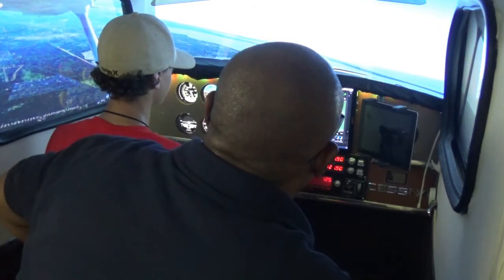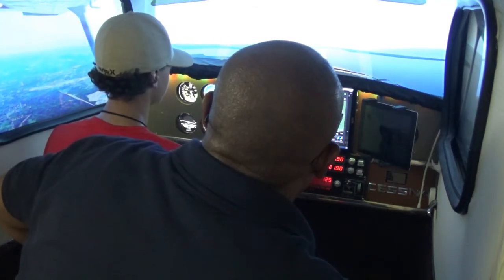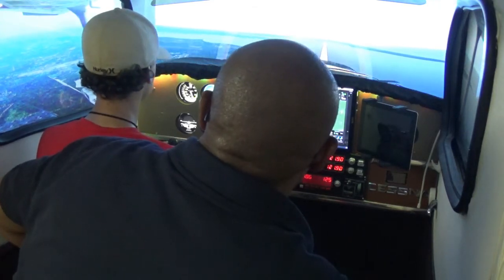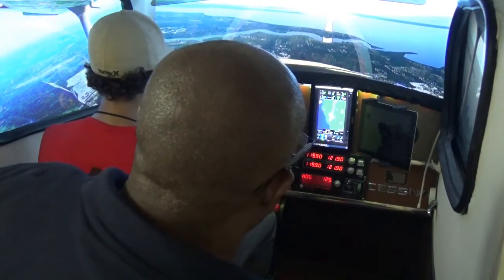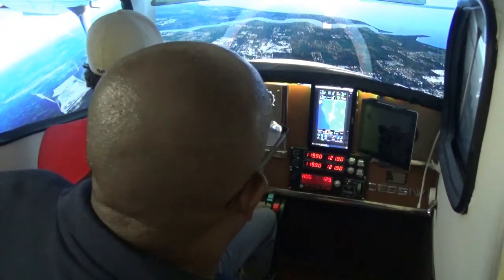Left downwind 35. How far are we from the airport, man? 3.4 miles? Okay, we gotta get it down some. Gotta get it down at least to 2,000. There you go, pull your power back. You don't want to hear no, you want to hear, there you go. You want to get it down. Don't worry about the airspeed.